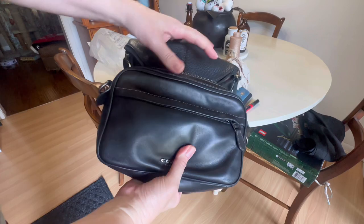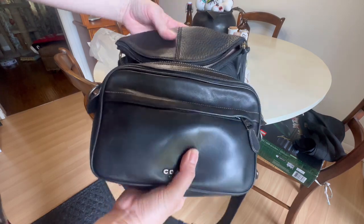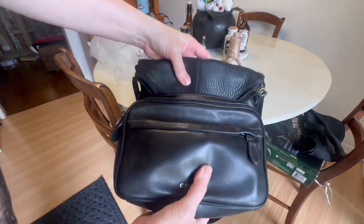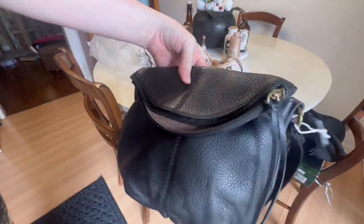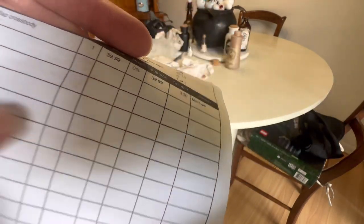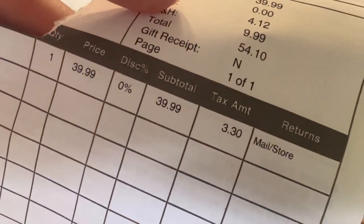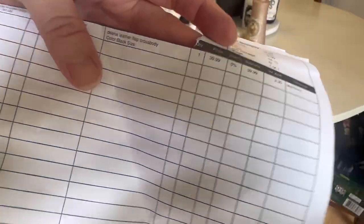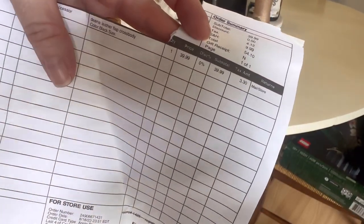So we'll see. I'm really attached to this bag, but it'll be nice to have an option for the bigger size. I did pay $40 for it. Can you guys see that okay? And there was $10 in shipping, but I felt like for $50 for an all leather bag, that was a really good price, even with the $10 shipping.